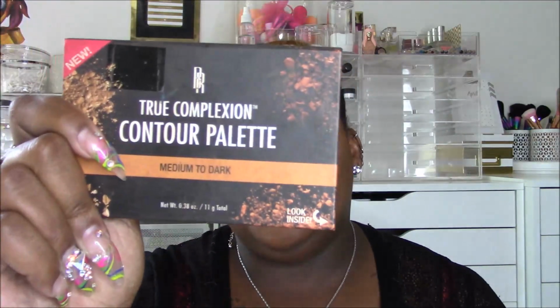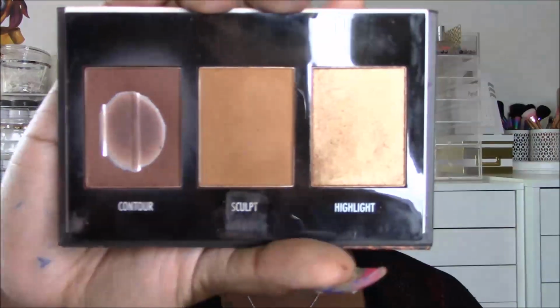What else for our face? We need to contour. Now, you don't have to get all of these items, by the way. If you're not into contour, you don't need it, but these are just my favorite picks for a full face situation. Black Radiance True Complexion Contour Palette. This is my favorite contour product from the drugstore. I wish it had a little bit more shade selection. This is the medium to dark palette. There is a lighter palette.